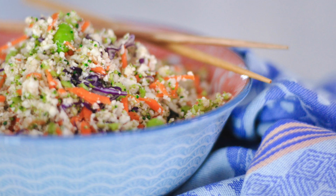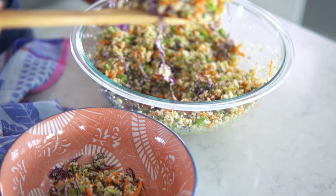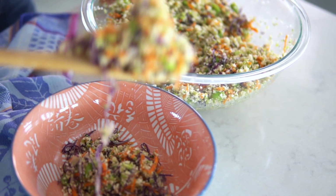It also goes great on top of a salad, on top of rice, or in a wrap. You can do so much with it. And like I said, you can also add more liquid aminos for extra flavor.